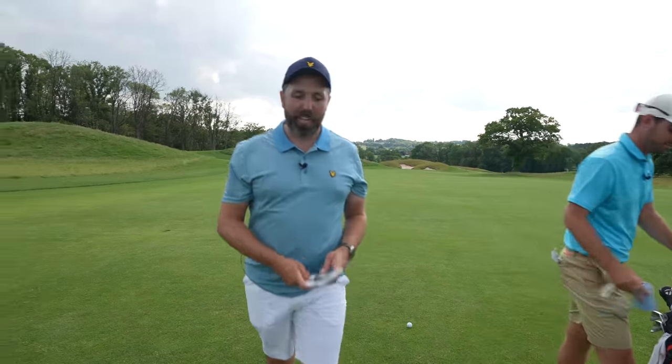No, let's not have any tiffs. If it's a little bit short, it's a fairly simple chip and putt. I think I want to get aggressive though. I want to try and float a 3-wood in there and see if I can hit something close. Okay. I got mulligans in the bank. 100%.